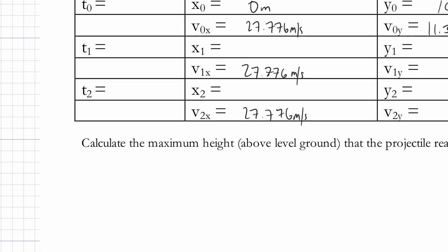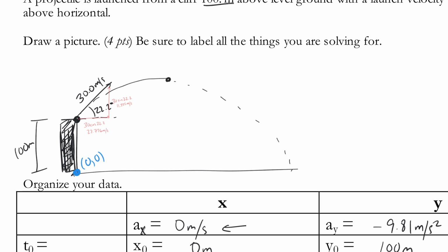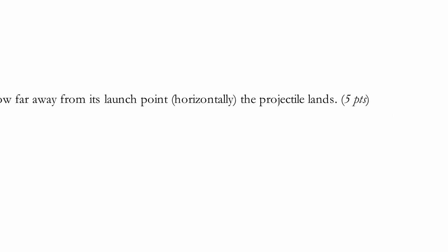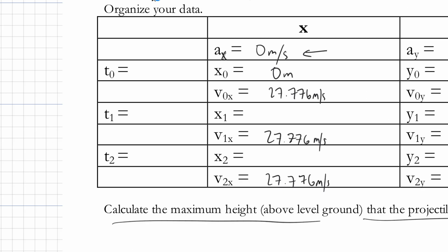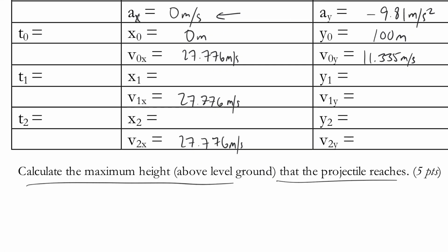Okay, calculate the maximum height above ground level that the projectile reaches. Okay, so we're going to calculate right here. I'm going to want to know this. Okay, I'm going to know y equals what? I'm assuming that's going to be y1, because this right here is t0, so that is probably t1. But let's go ahead and see what else they're asking. Determine how far away from its launch point horizontally the projectile lands. So we want to know this distance right here. Okay, x equals what? That could be x or delta x. Since I decided that this thing is starting at 0, those will be the same. I'm assuming that's going to be position 2, but we will figure that out in a second.